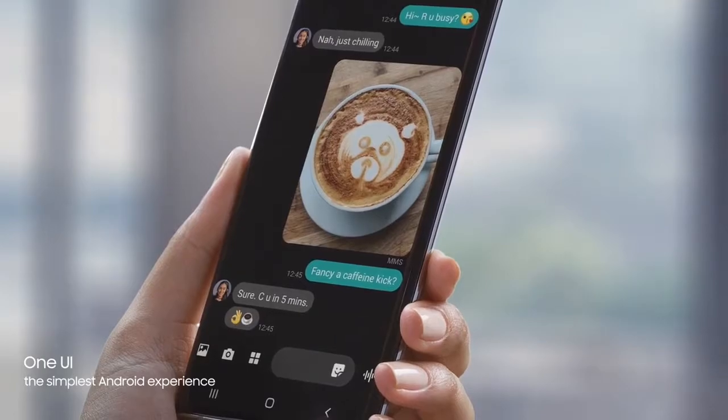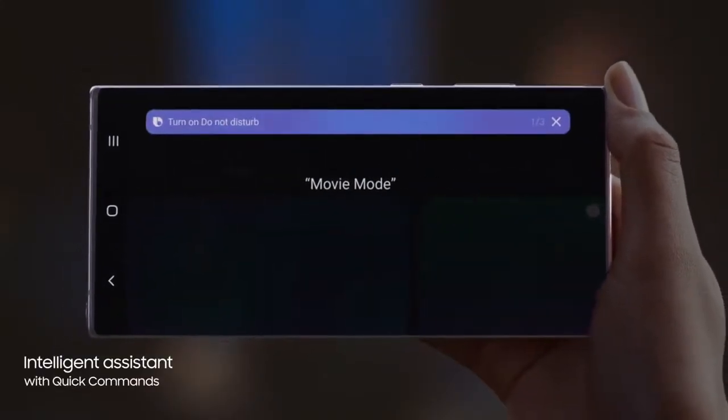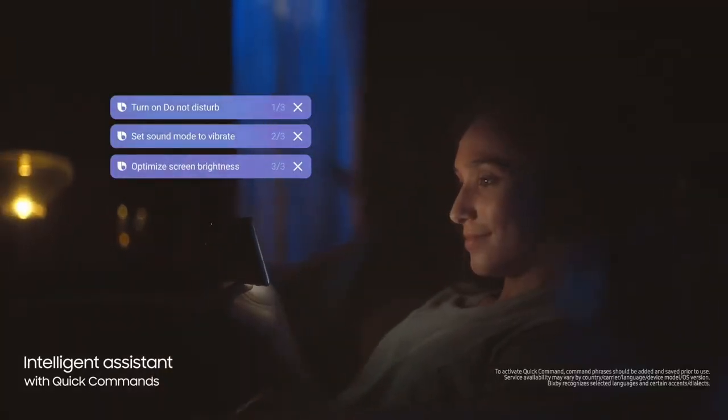And with a single voice prompt, "Hi Bixby, movie mode." Bixby AI will perform lists of tasks, automatically changing settings for you.